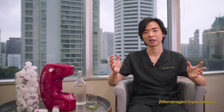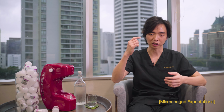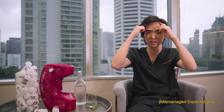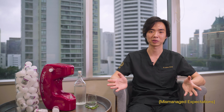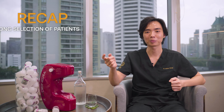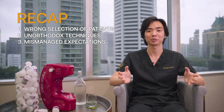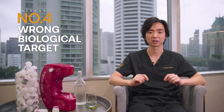Interestingly enough, I also hear of practitioners of Regenera Activa injecting the micrografts too far forward in the hairline, trying to elicit a hairline lowering response. Now that is the domain of hair transplant surgery, and we're never going to expect the result from Regenera in such cases. So we've spoken about wrong patient selection, unorthodox techniques, and unmanaged expectations. And the fourth factor would be that of a wrong biological target.